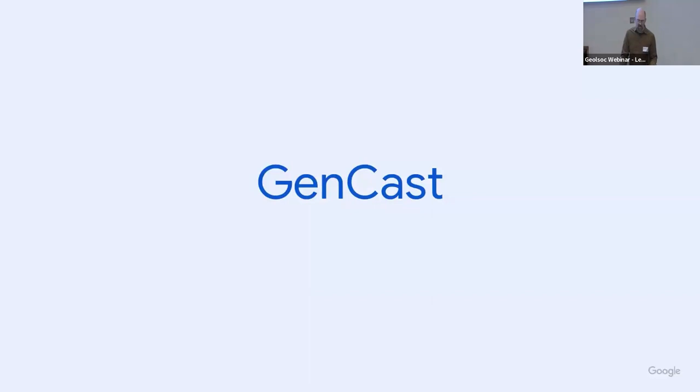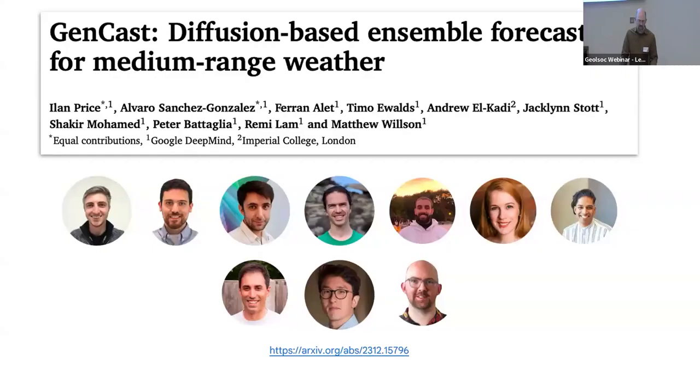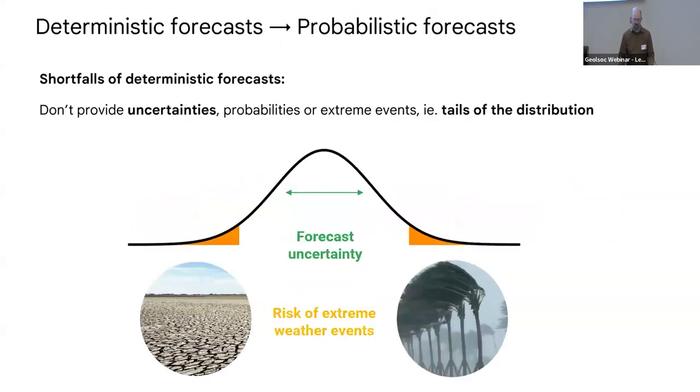Let me move on to GenCast. GenCast is a diffusion-based ensemble forecasting model, also for medium-range weather, developed with the following people. A big part of the motivation was a big criticism of a lot of these machine learning weather models, that they're only giving deterministic predictions, and they tend to blur at long lead times. They don't give you any kind of uncertainties. They don't tell you anything about the tails of the distribution.